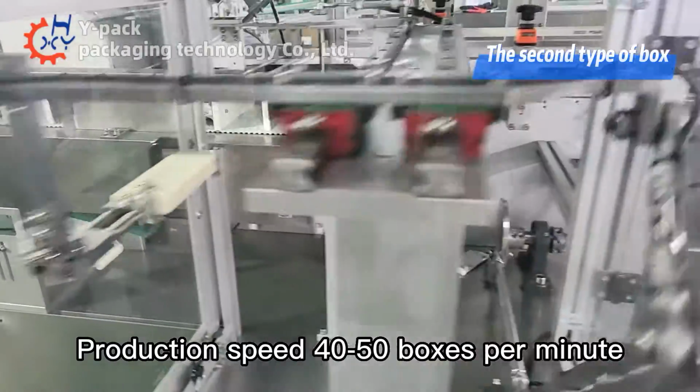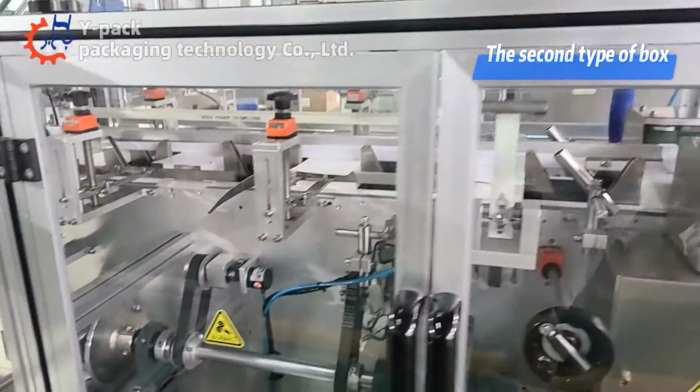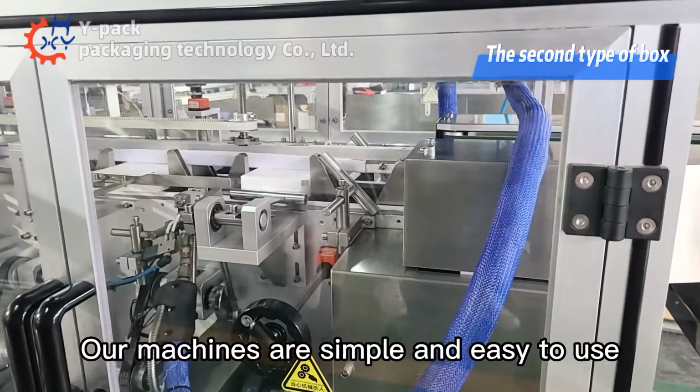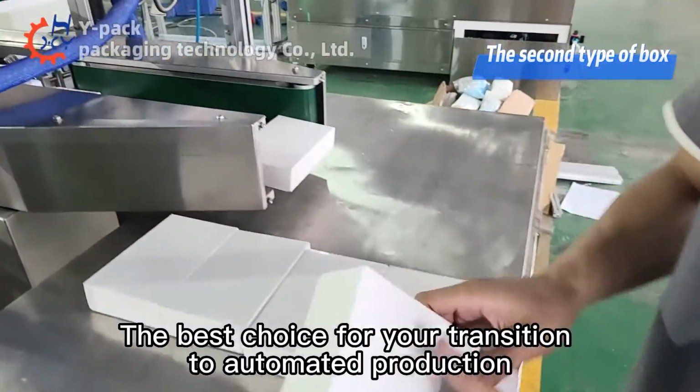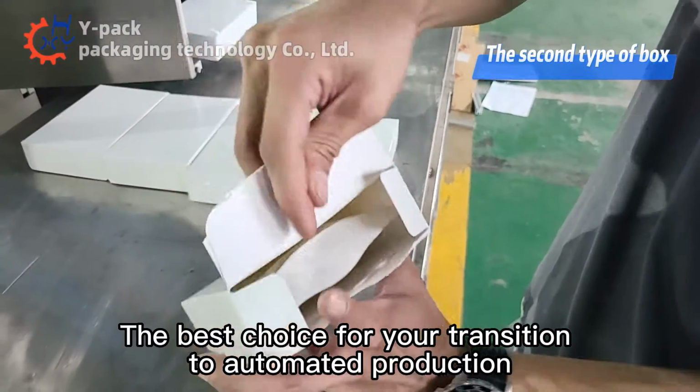Production speed 40 to 50 boxes per minute. All machines are simple and easy to use. Good quality and low price. The best choice for your transition to automated production.